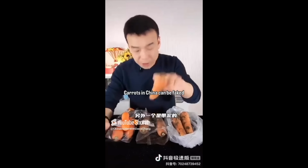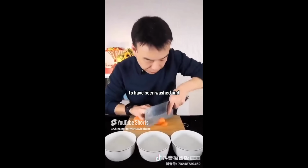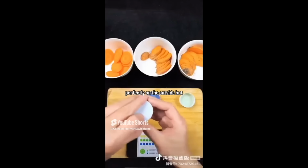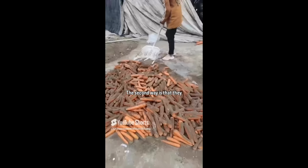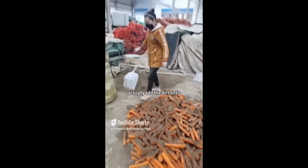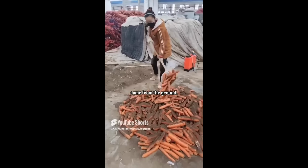Carrots in China can be faked in 2 ways. The first way is you buy them from supermarkets. They seem to have been washed and cleaned, and they look perfect on the outside, but these could have been soaked in formaldehyde, which is poisonous to the body. The second way is that they actually add the dirt onto the carrots after they've been soaked in formaldehyde to make it seem like it just came from the ground.